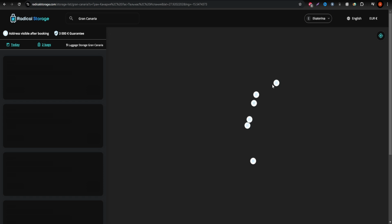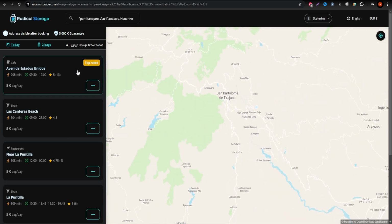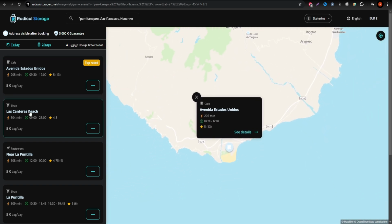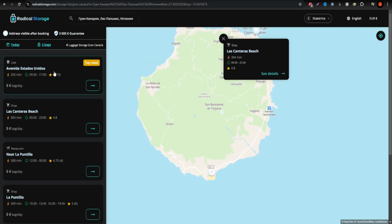Once there, simply type Gran Canaria in the search bar, and a list of available storage locations will appear. Choose a convenient location, whether it's near popular attractions, transit hubs, or downtown Gran Canaria.